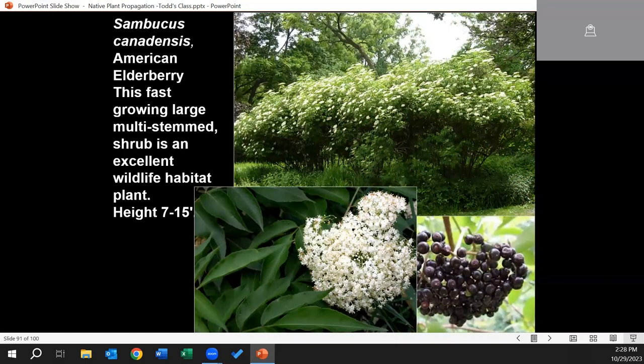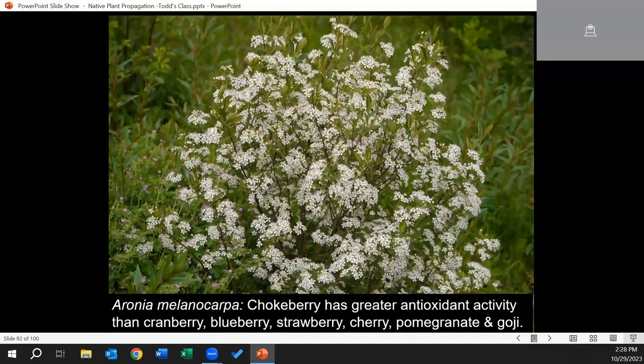Sambucus canadensis, the American elderberry, is probably one of the all-time favorites for the huge platform for insects, great for birds. Know that as a garden plant, you have to rejuvenate them, because they will get really woody and stemmy. But you can cut them right back to the ground and they come back looking like that.